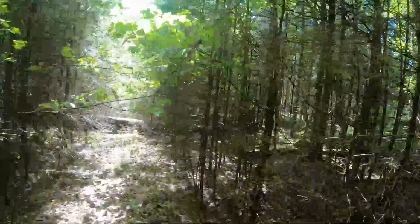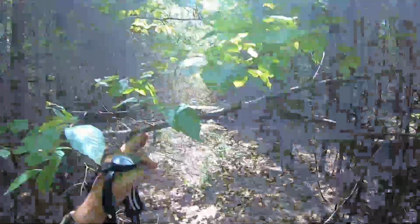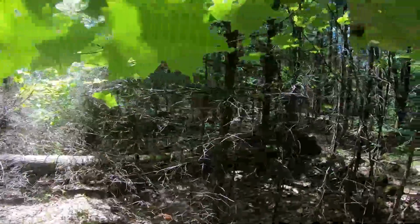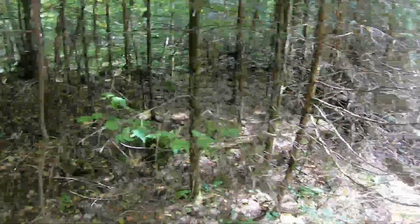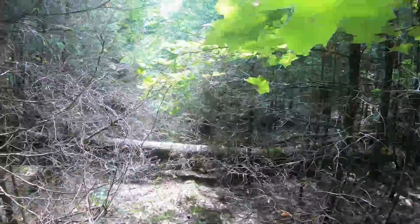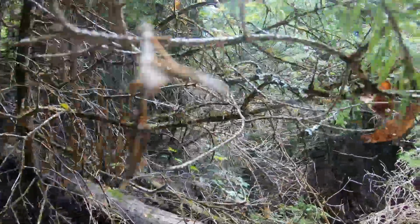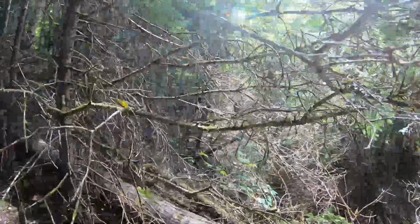Oh boy, we got a big downfall here, and that bugger's pointing west. See, now this is not typical of the rest of the trees. All of the rest of the trees fell to the east. This bugger fell to the west, right across the roadbed. And it looks like a bummer drive. Oh yeah, that's a bummer to try to get through that garbage. I'm gonna have to go around this guy.